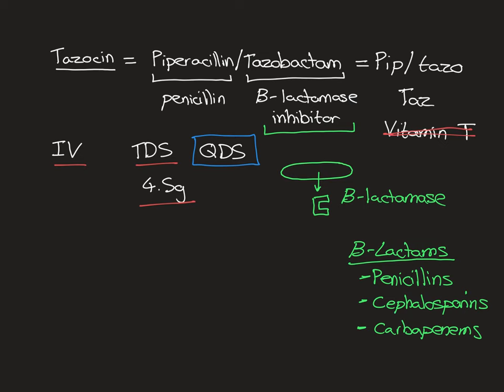So meropenem, for example, is often viewed as the strongest antibiotic that we often prescribe in hospitals in the UK. Tazocin is a very, very good antibiotic, and we'll talk about that in a moment. But if that doesn't work, it can be stepped up even further to meropenem, which is even broader than Tazocin. And it's a carbapenem antibiotic.